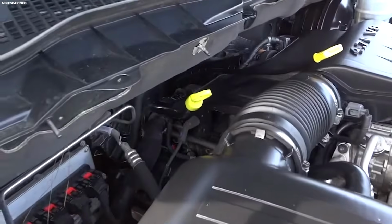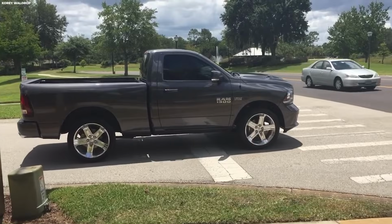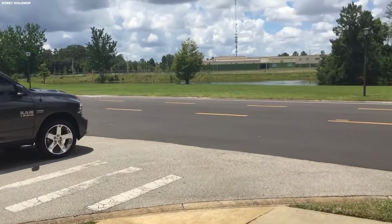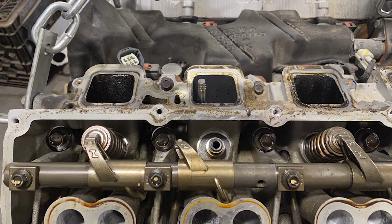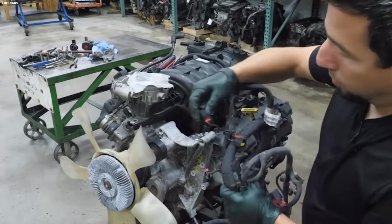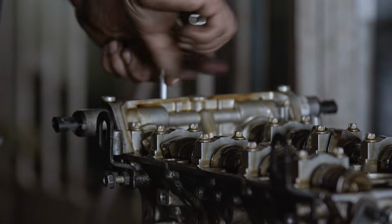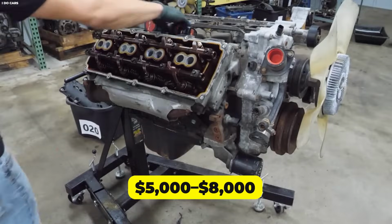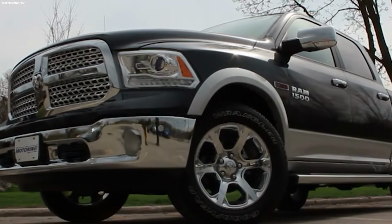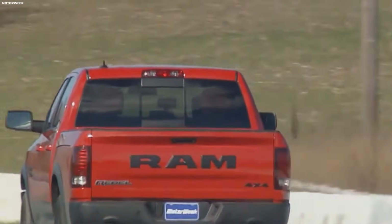Even the engines weren't safe. The 5.7-liter Hemi suffered from lifter and camshaft failures, a common FCA issue, leading to ticking noises and eventual catastrophic engine damage. Repairs typically ran $5,000 to $8,000, and many owners faced these problems before 100,000 miles.